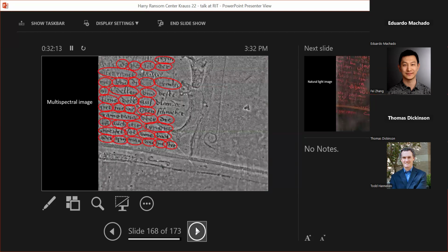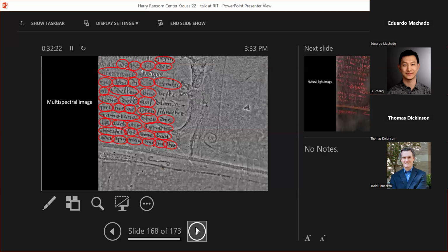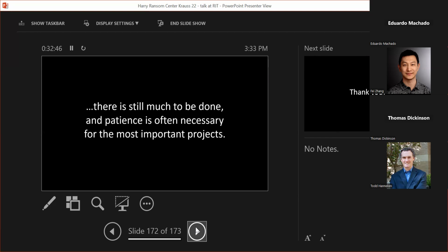And we can see that by going back and forth between these two images. Just the locations and shapes of the words are not the same at all. So the new text is very different from the old text and makes revealing the earlier text a priority. And I first started discussing this project with imaging colleagues, with the Lazarus Project, and then with the Germanisches Nationalmuseum in 2015. And yes, we're waiting for them to finish the 5-year project before we can continue our discussions of this project.